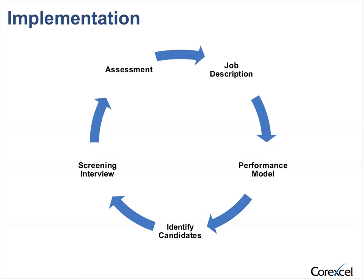Steps to implementation: first developing your job description, then once completed, choosing the performance model, and we help you do that, that best fits the job description. Identifying your pool of candidates from your resume reviews and screening interviews. Many times I am told these are done by phone. And then finally, assessing your top candidates before more interview time is scheduled. Use your assessments to conduct efficient, consistent interviews across multiple stakeholders.